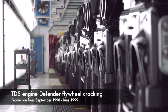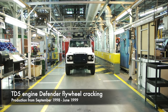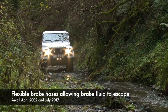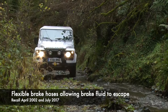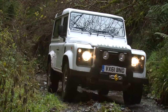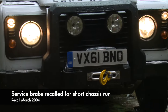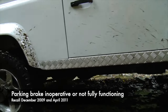At several times the flywheel on TD5 models was recalled due to occurrences of cracking and failure. Production dates affected were between September 1998 and June 1999. In April 2002 there was a recall on the flexible brake hoses due to risk of chafing to the point where a hole forms allowing brake fluid to escape. A second recall was issued in July 2017 for models produced from October 2014 to January 2015. In March 2004, the service brake was issued with a recall on a short batch of chassis. The parking brake was recalled in both December 2009 and April 2011.